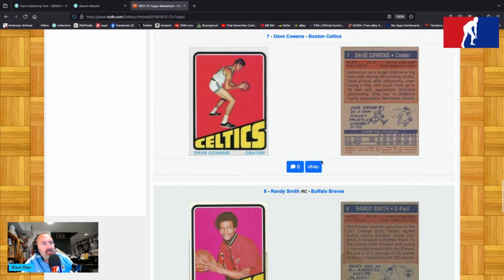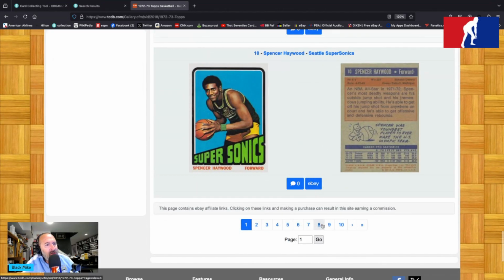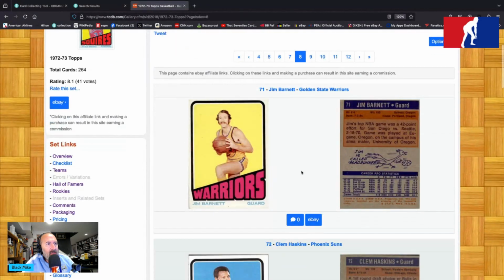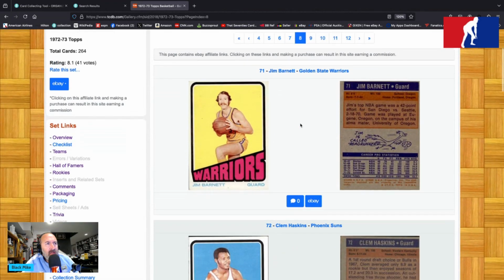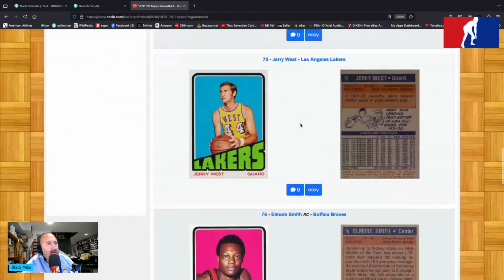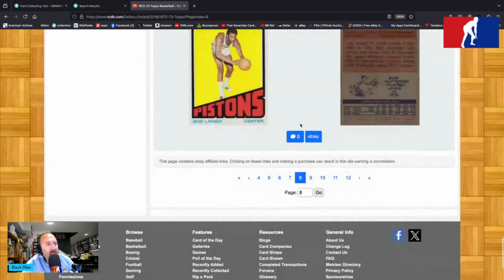Dave Cowens, he is about ready to throw you a bounce pass or a dunk on your rear end. There's the Braves, etc. Supersonics, great looking card there. Spencer Haywood, very interesting career. Jim Barnett, he is posing for a publicity still for his future career in the Village People. Anyway, I like these cards. Very colorful. Look at Jerry West. His shirt is on backwards, and Wally Jones just in a straight up wife beater there.